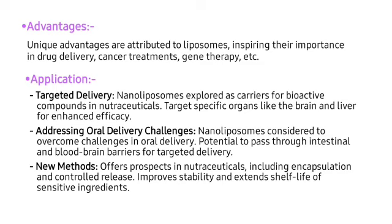New methods. It offers new prospects in nutraceuticals, including encapsulation and controlled release. It will also improve the stability and increase the shelf life of the sensitive ingredients.